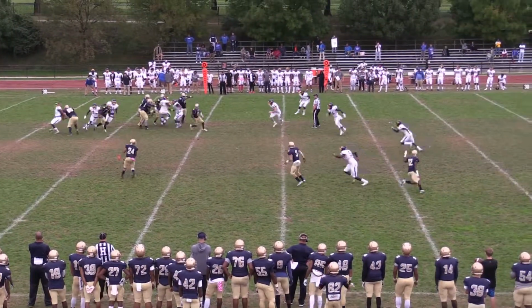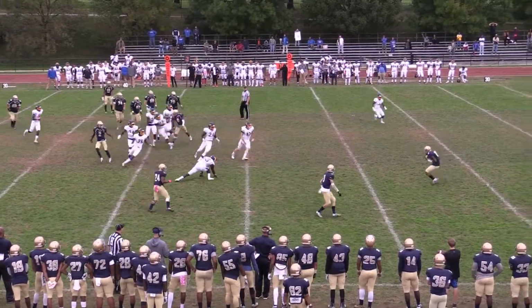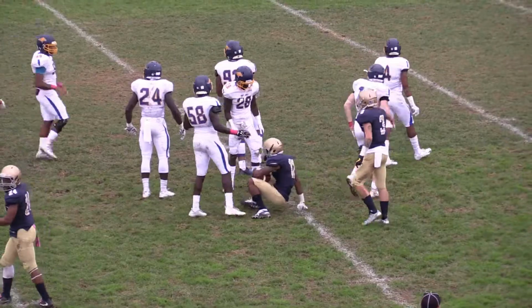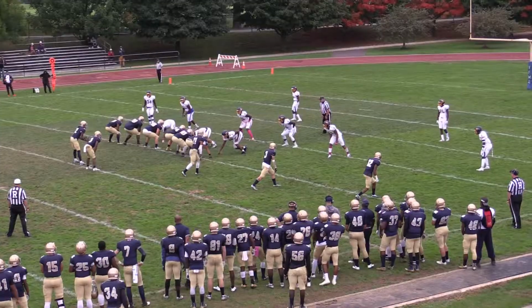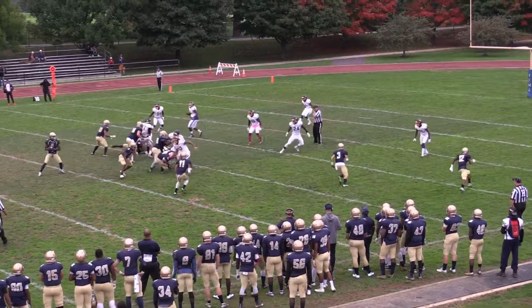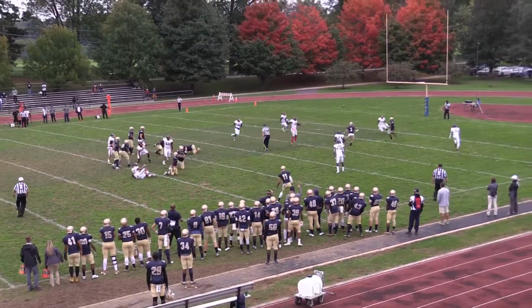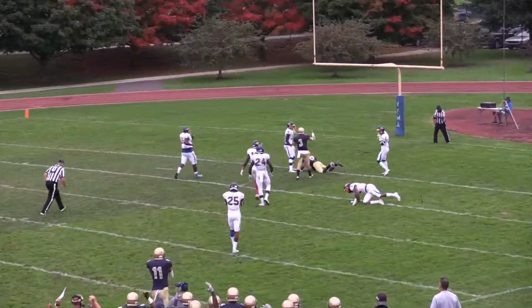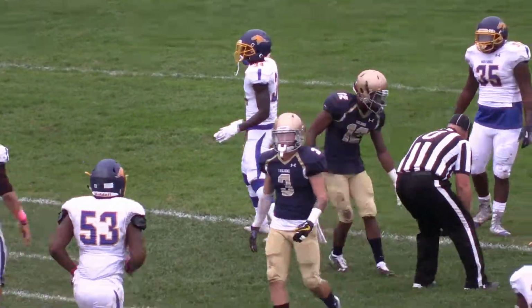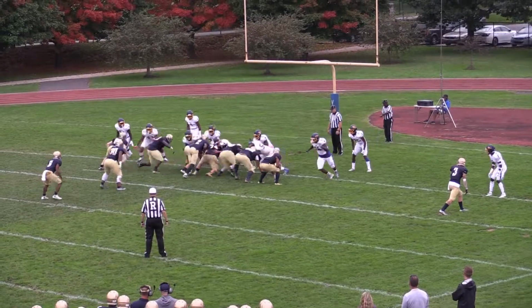Shotgun. He's gonna run. Gonna throw it. Oh, it's Shamir Harry! And he makes the catch. Scott back in shotgun, looking. Harry caught. He may have been down before he reached across the goal line. Let's see what the Trojans do here.